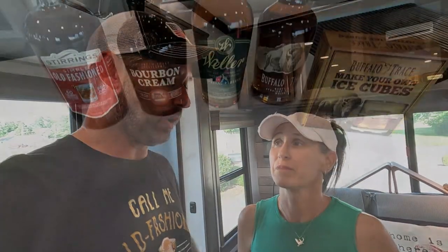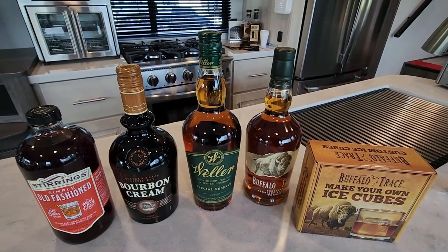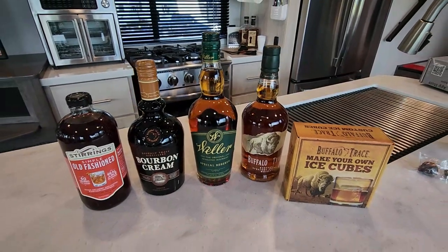Oh, quite the haul today at Buffalo Trace. Yes, an unexpected haul. We didn't expect to get really anything from them. Well, I went after the bourbon cream. That was the only thing I had planned to get. And then they had this old-fashioned mix. So I was like, well, it's only a few dollars, I'll grab that too.